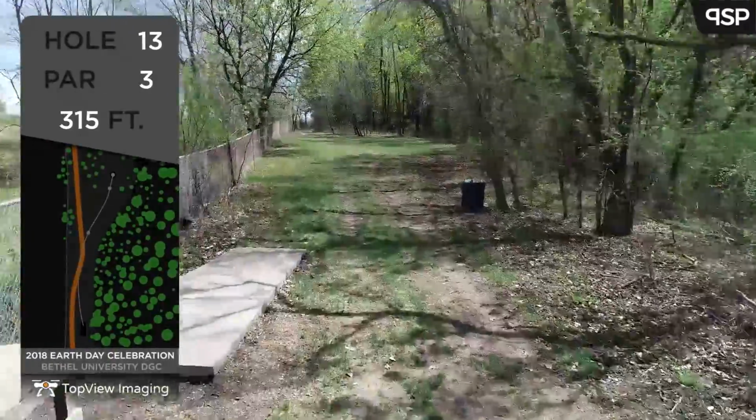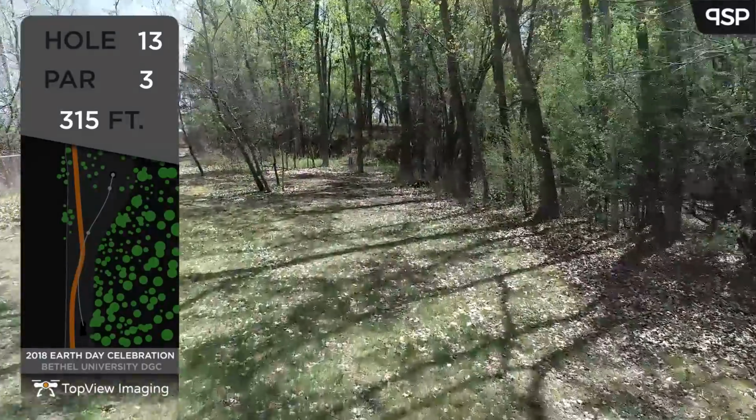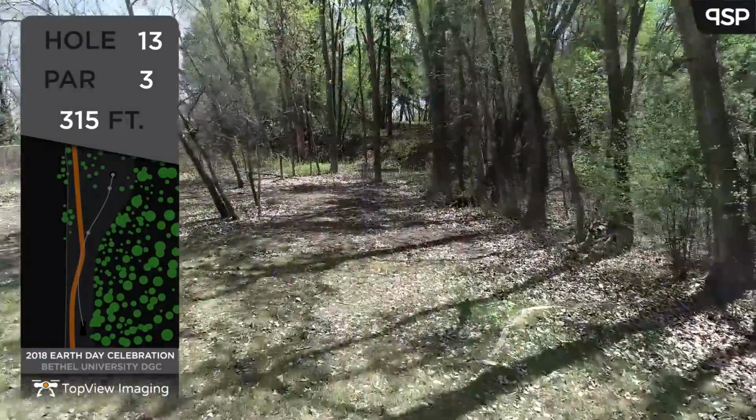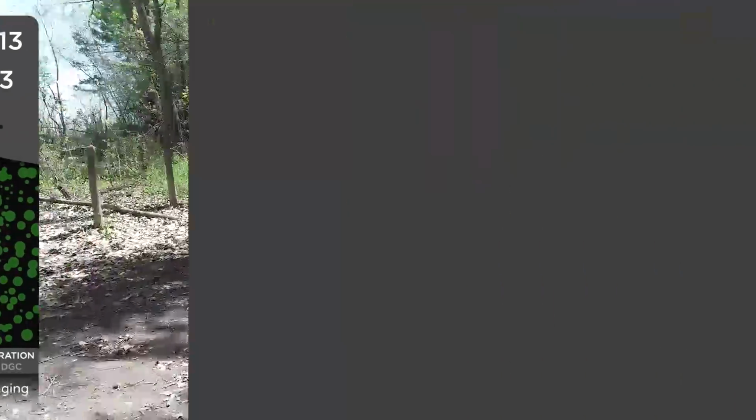Hole 13 at 315 feet. The reason why this hole is difficult is because of that OB fence on the left. You want to stay clear of that, and sometimes that can get in your head and you might turn it over too much, or maybe you throw it too low.